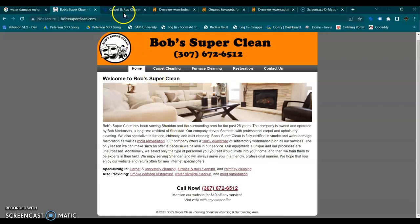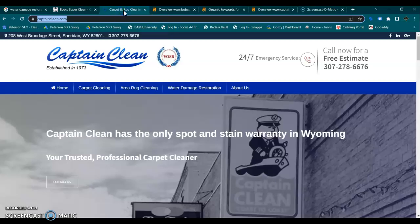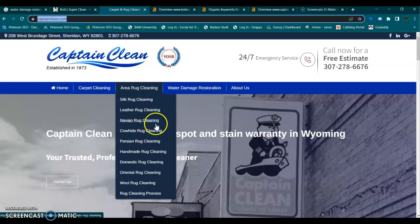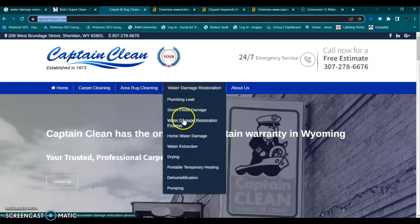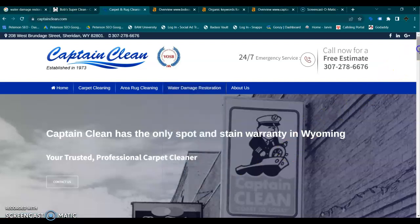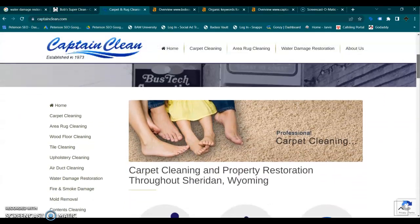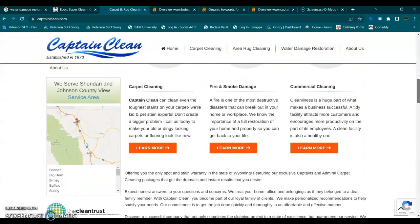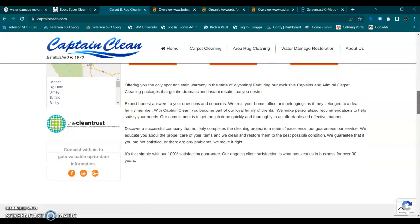If we look at your top competitor for water damage restoration in Sheridan, we have Captain Clean. They have a nice website. They've got separate pages for all of their various services, which allows them to capture traffic for each of these services because they all have their own keywords. They've got a lot more content than you guys do.